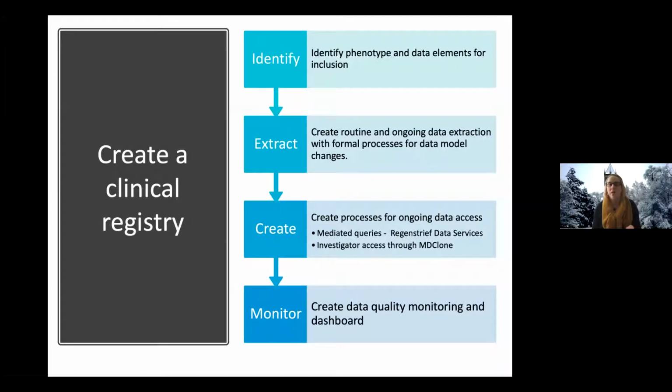So I'm going to take you a little bit through the process of how we create a clinical registry. The first thing you have to do is identify your phenotype and your data elements. The phenotype was pretty straightforward. We're pretty lucky in that COVID is pretty easy to identify within the structured data or the clinical data, because you have a COVID positive test or you don't, or there might be a diagnosis code. So phenotyping was fairly straightforward, but figuring out what elements to include originally was a little bit more in depth. We established an advisory team that consisted of infectious disease, pulmonology, and critical care, to work through what types of data elements they thought they were going to be requesting or what might be important.